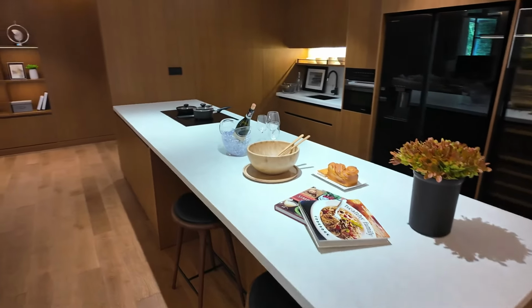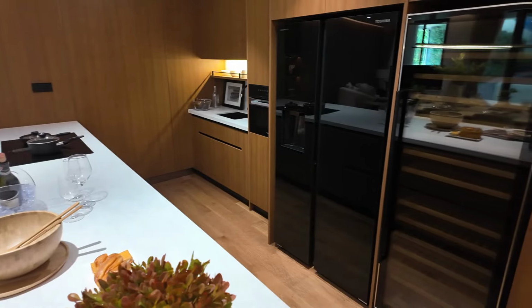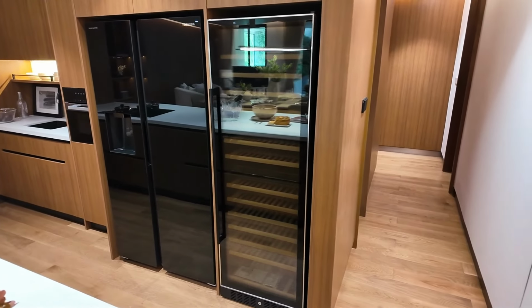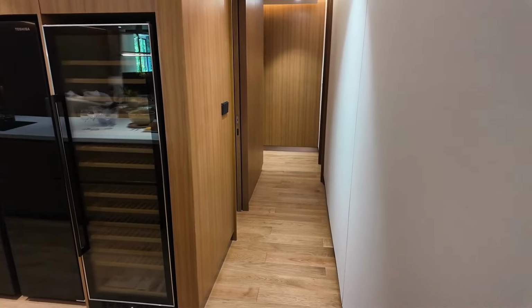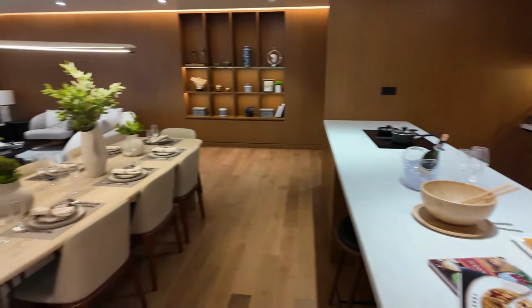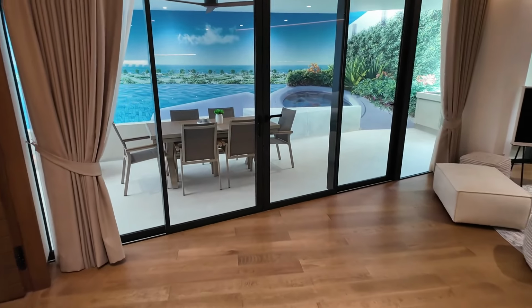We've got that island at the front with the hob at the end. We've got a big double fridge and, of course, the wine cooler. Now, there is a bedroom at the back that we'll show you in just a second. But for now, let's focus on the front of the property and head outside.